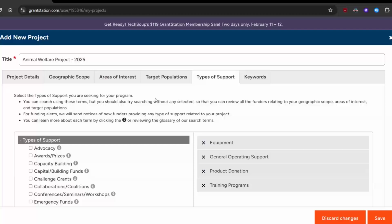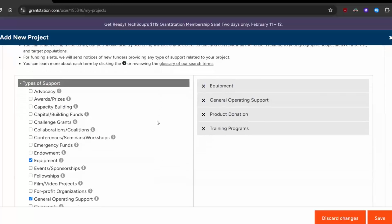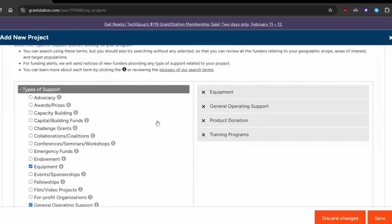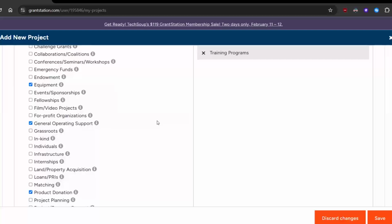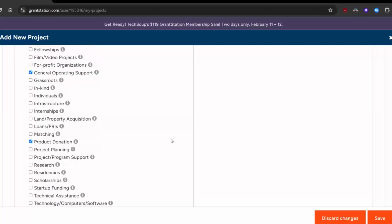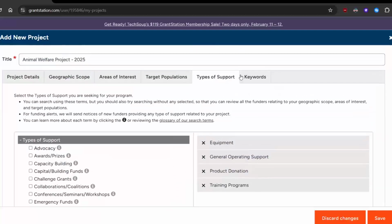And up next is the type of support. What we're looking for is money for equipment, general operating support, product donations, and even possibly training programs. And as Carrie mentioned, we have a lot of various types of support you can choose from. This is where you can find funds for capital building or capacity building. Maybe you need money for a film and video project you're working on, or maybe you need some funding for scholarships or some startup funding for a new organization, or maybe just some technology, some computers and some software, or travel expenses. This allows you to narrow down those results to the exact type of support you need.